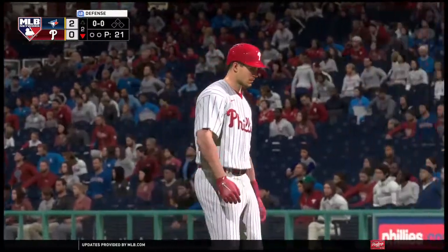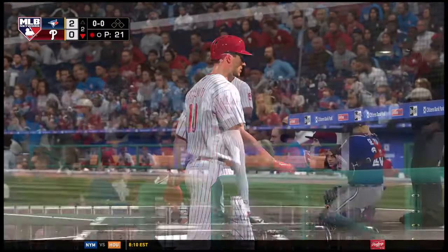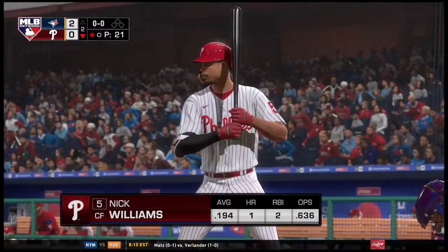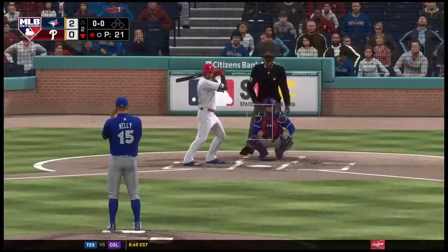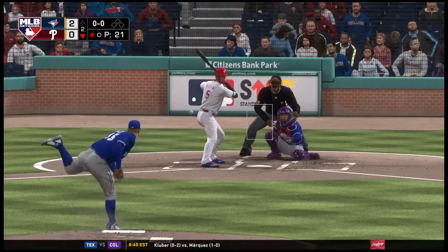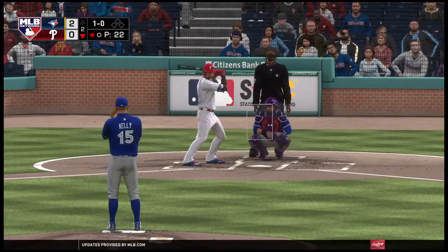Batting seventh, the center fielder, Nick Williams. Up next will be Nick Williams. He drove in his club's only run a night ago. First offering on its way. And he'll lay off a fastball here in a good spot, but ruled a ball, 1-0.